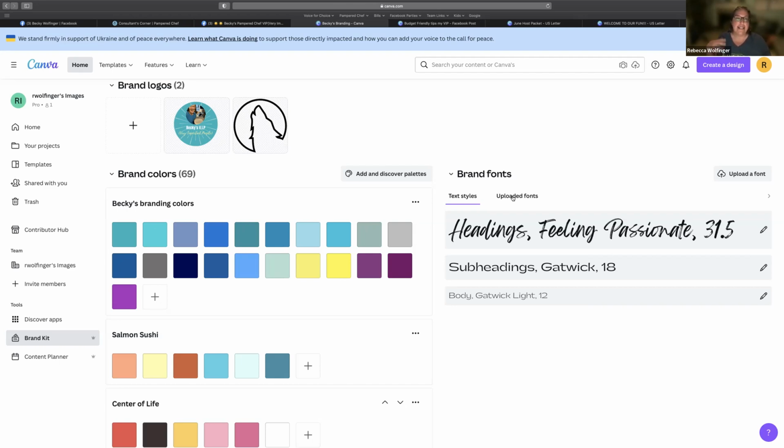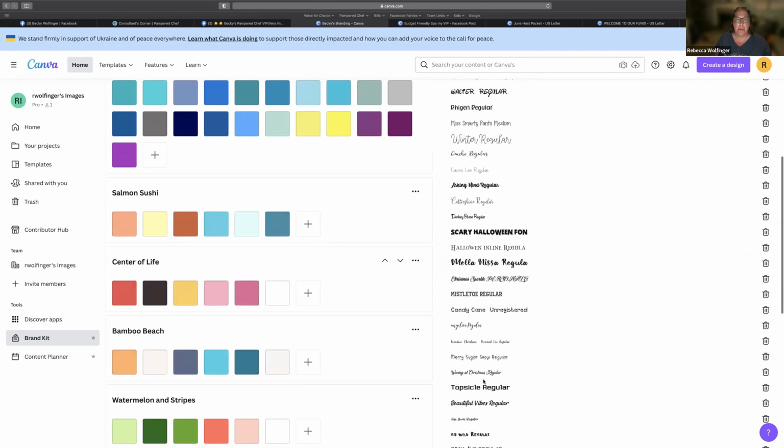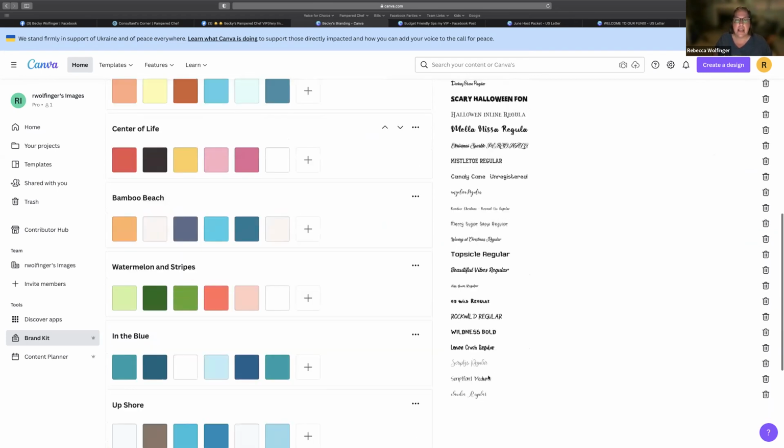So let's say it's Halloween, or let's say it's Christmas, and it's not going to be fonts that I use all of the time in my images. I can upload those for a short period of time if I want. And so you'll see that I have a whole slew that I've uploaded over the last couple of years that I use from time to time.